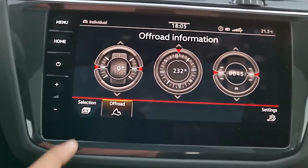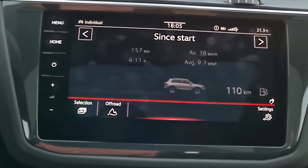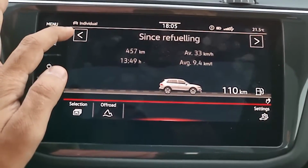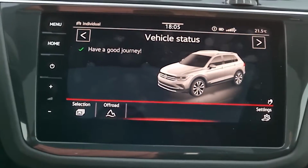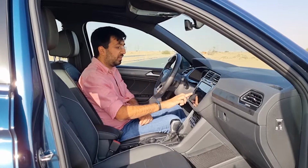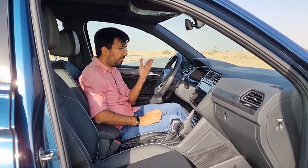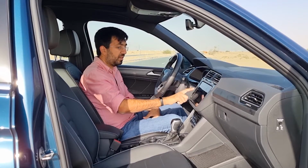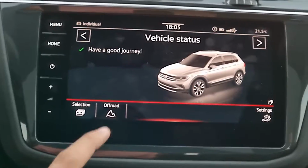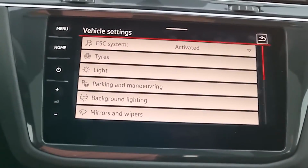Then the more detailed settings are inside your vehicle settings, where you can see all the options for your car, your vehicle status. There is also a tire pressure monitoring system. There is also the selection at the bottom, where you can change the digital cockpit, which I was mentioning, where you can change the information on your driver's display. You can change that from here. There is also the driving data. There is also the vehicle status, and there are also more options in the settings.